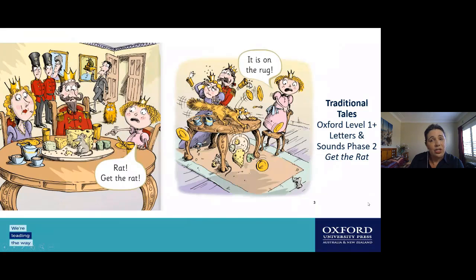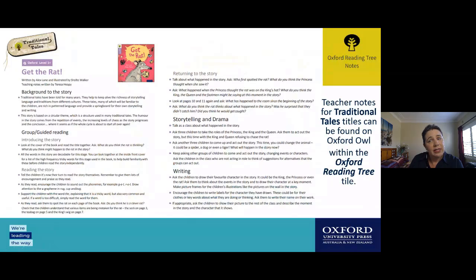So again, the teacher notes for the Traditional Tales series can be found on Oxford Owl, totally free. There is also a detailed teacher handbook for this series, which contains the full traditional story that many teachers really enjoy reading to their class. The background to the story is explained in these notes, as well as on the front cover of the books.